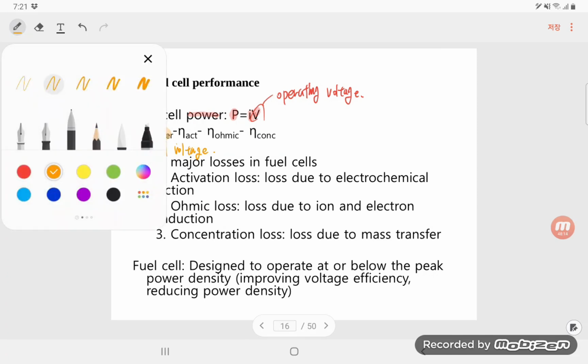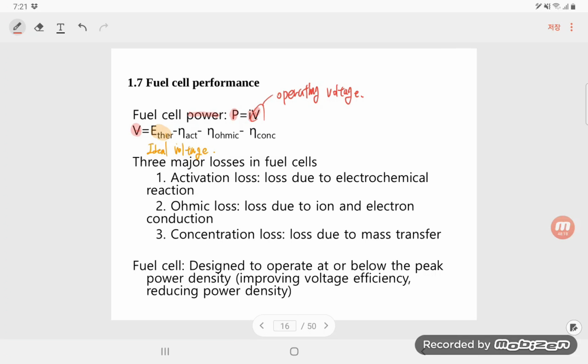And there are 3 types of main loss, right? The first one is activation loss. Activation loss is the loss due to the electrochemical reaction. If there is a reaction energy level like this one, we should go over it, right? This is the activation energy. From this side, from the defect, the activation loss happens. The second one is ohmic loss.